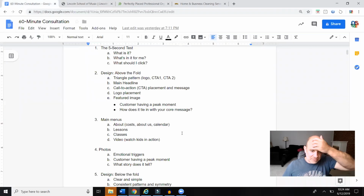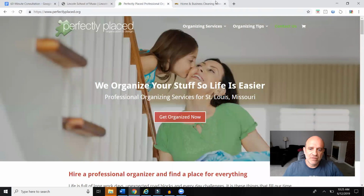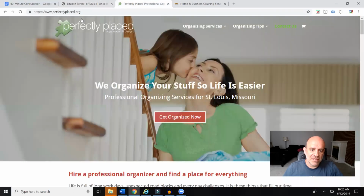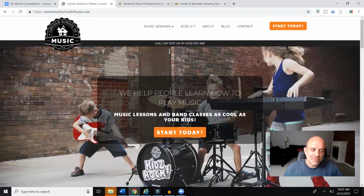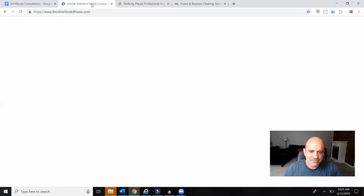Okay, let's move on. Logo placement. We talked a little bit about that. Upper left-hand corner, upper left-hand corner, upper left-hand corner. Really, everything's to the extreme left-hand corner. Featured image. Does it show the customer having a peak moment? And how does that tie in with their core message?